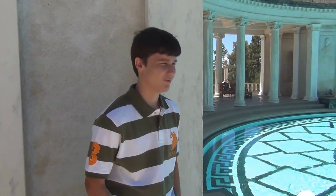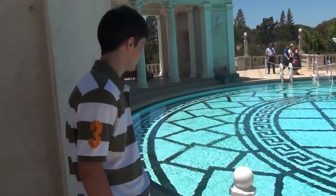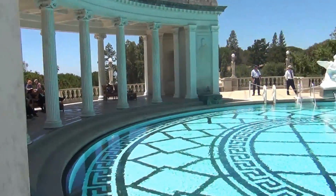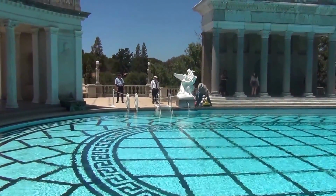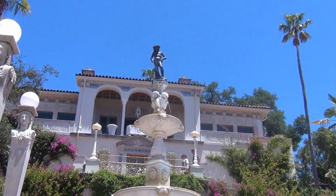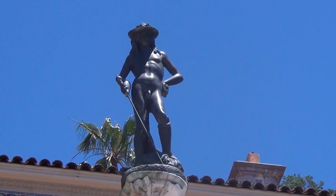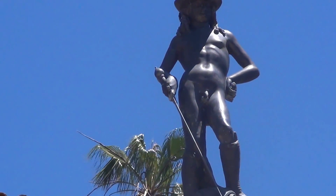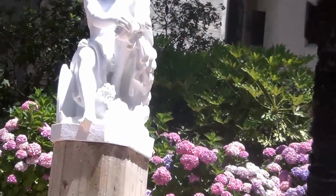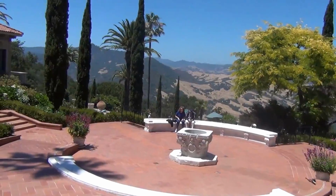Going to my pool every day. Can you see the blue on the pool? I'm just taking the shower way down there.